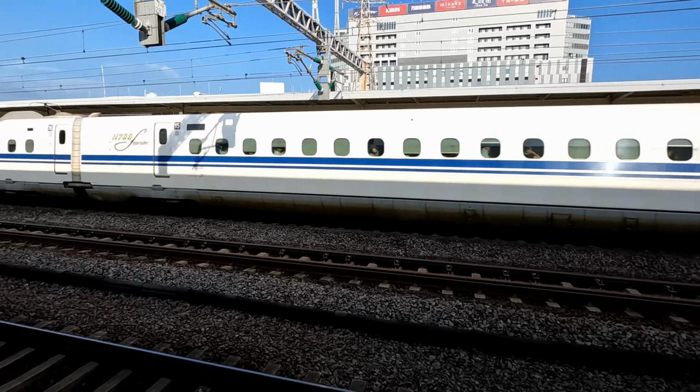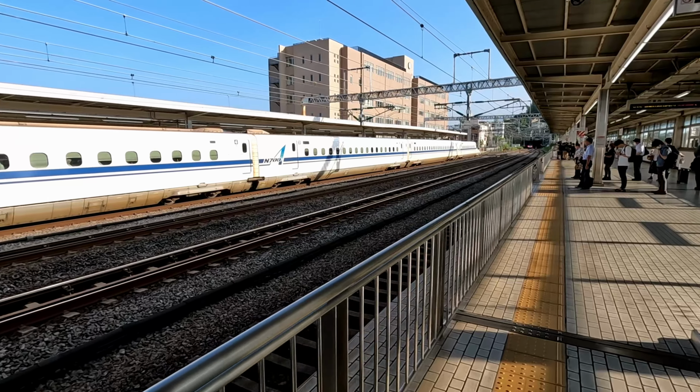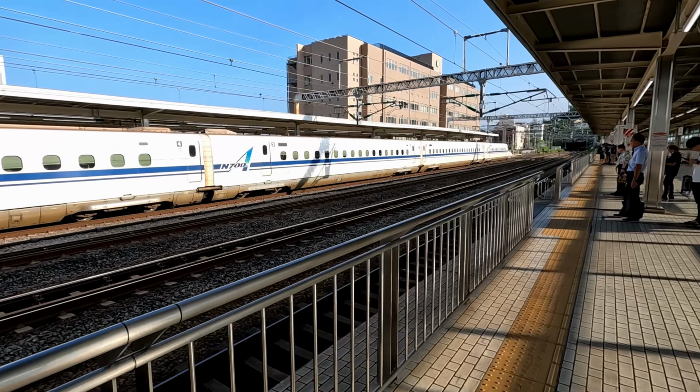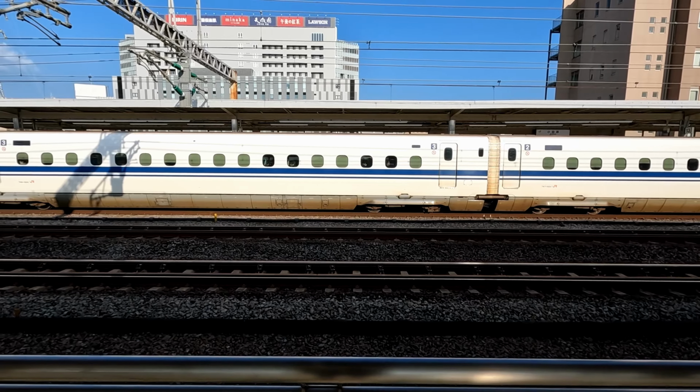As impressive as this run past is on video, it's even more so when you experience it in person. Other than my arrival train, this was the first of a continuous parade of N700As that I saw in the 40-minute period.